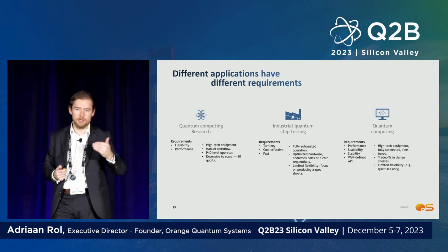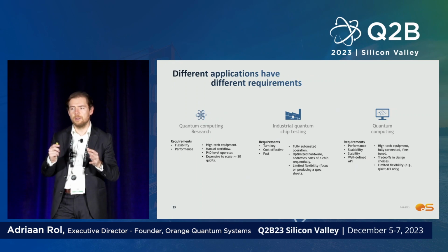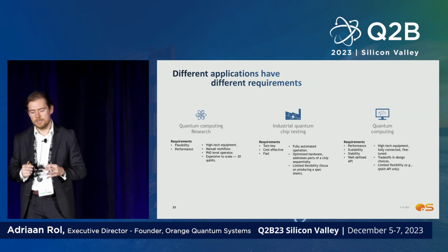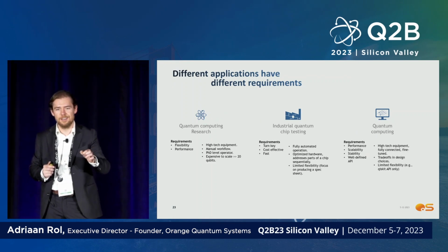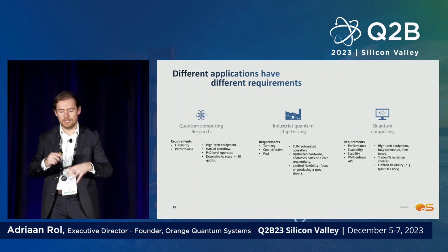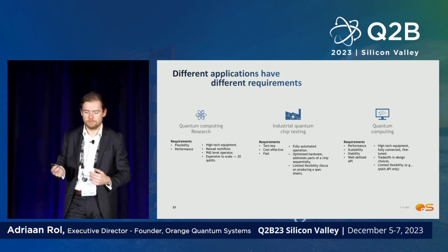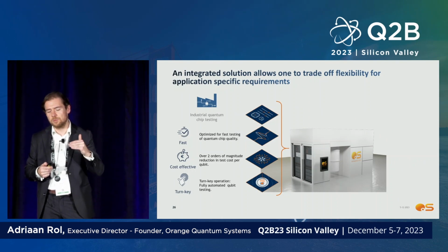Because you can do that in a quantum computer, and you can do it in a research system, but you cannot hit your fast feedback cycle. Because what you need is a system that's turnkey. You don't want someone with a PhD sit in there, spend weeks measuring and keeping the system operational. And you also don't want to spend the same amount of money that you need to build a full quantum computer. So if you make an integrated solution, you can actually take some trade-offs.